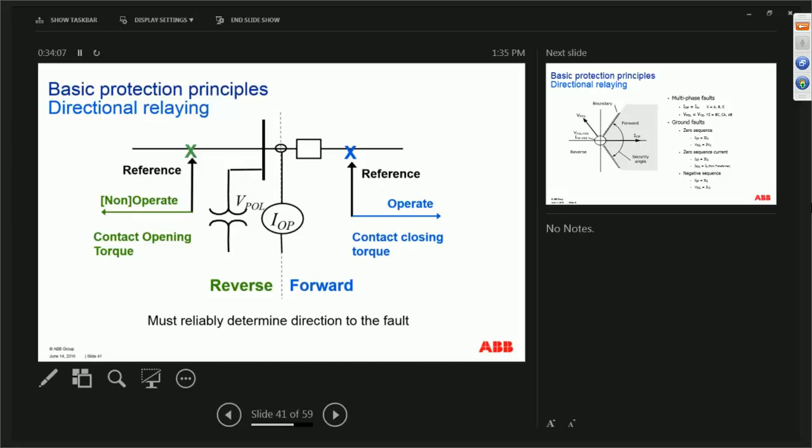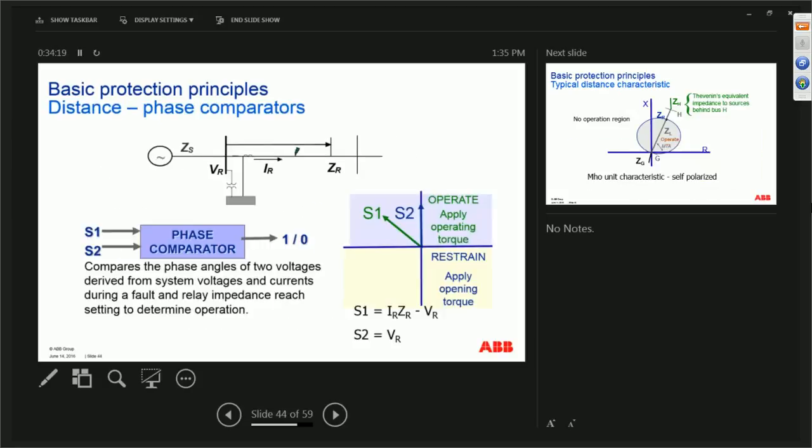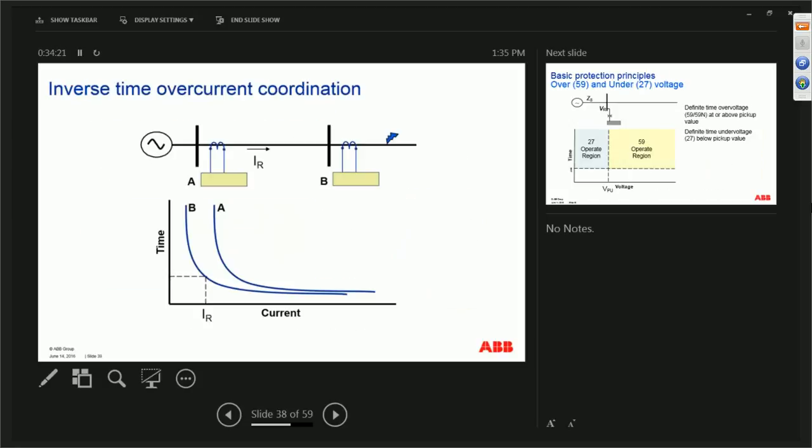In some cases, we can't just rely on overcurrent coordination. Let's just go back to a couple slides here. In this particular case, we talked about inverse time coordination. We talked about this being a radial system, where we only have a current source at one end feeding radially down the line, so it was easy to coordinate between these two relays.